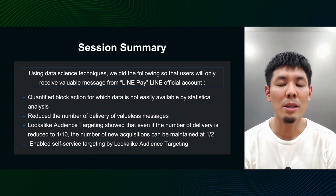For new user acquisition, we verified that the lookalike audience targeting could increase the number of new acquisitions while reducing the number of unhelpful messages. Based on the result, lookalike audience targeting was systemized and made easily available to planners.